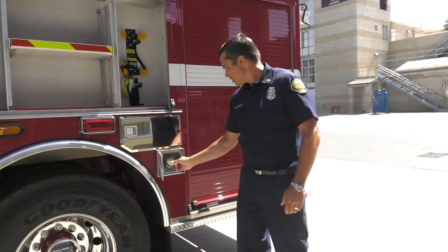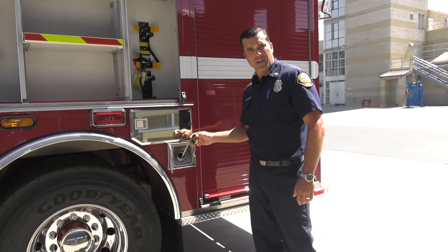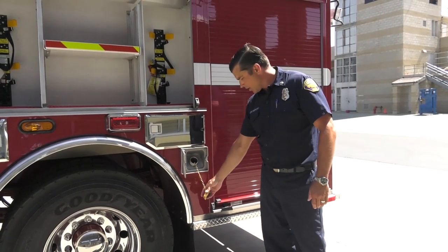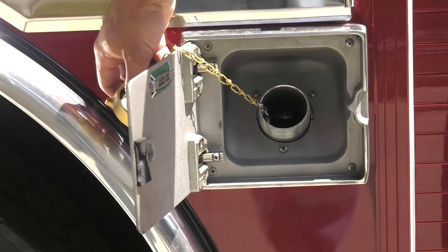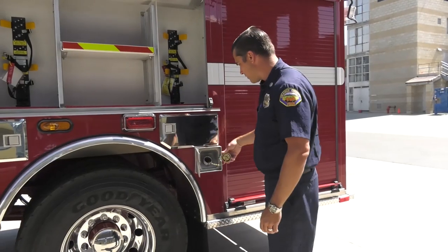The fuel fill was designed so that there's a chain on here so we don't lose the caps, but in an effort to keep the paint from getting damaged, don't just let it drop down, hang it right over the side, and that way the cap's there and ready to be placed back on when you're done fueling the rig.